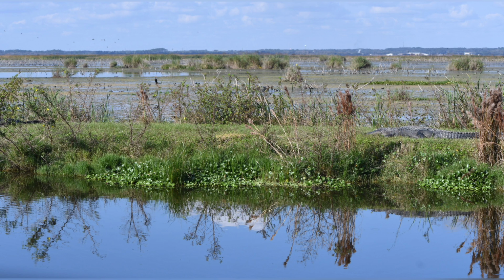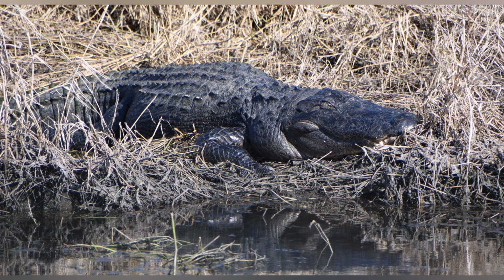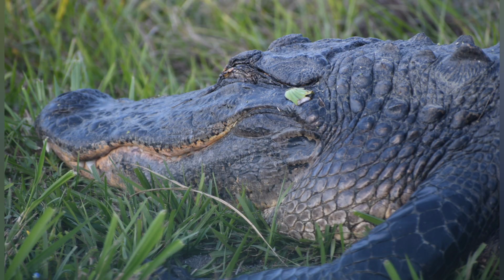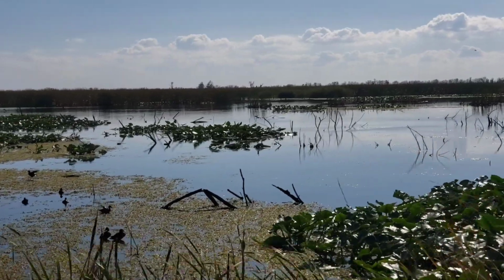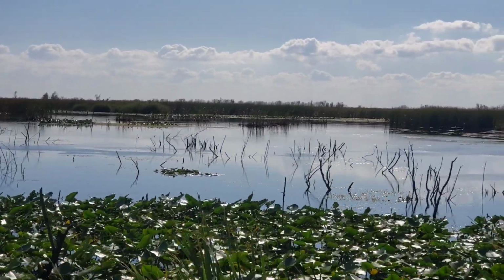You may see multiple gators on the same dike together. You get to see them often just by the side of the water with lovely little reflections on them. It's an extremely good place to consistently see alligators in different conditions and really get a chance to observe them in their natural habitat. Now, we've gone ahead and hit on the gators. Let's go ahead and move on to birds.